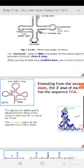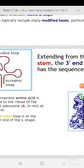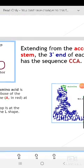I just mentioned this, this is the A, CCA, at the 3' end. The anticodon loop is at the opposite end of the L shape. If you take this and place it in the opposite direction, then the acceptor stem comes at one end of the L, and the anticodon side comes at the other end of the tRNA, when we are describing the three-dimensional structure of tRNA.